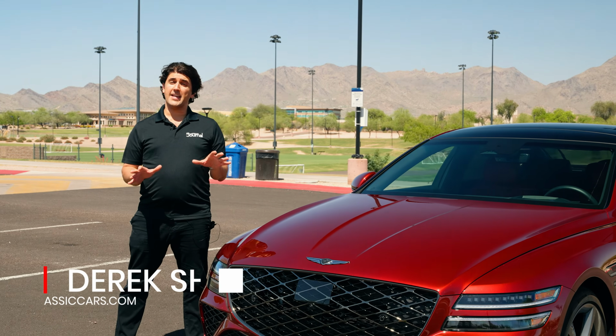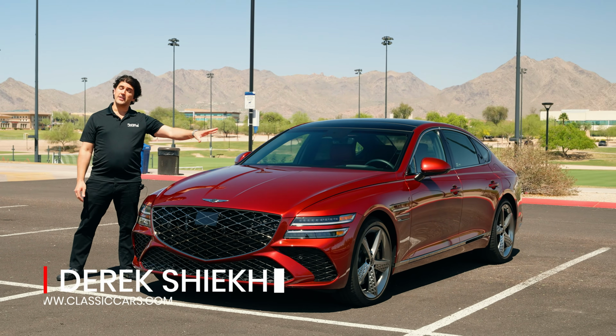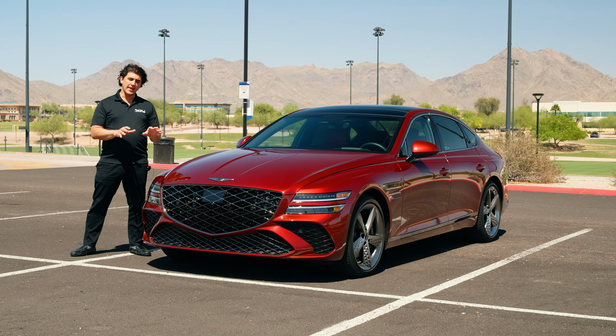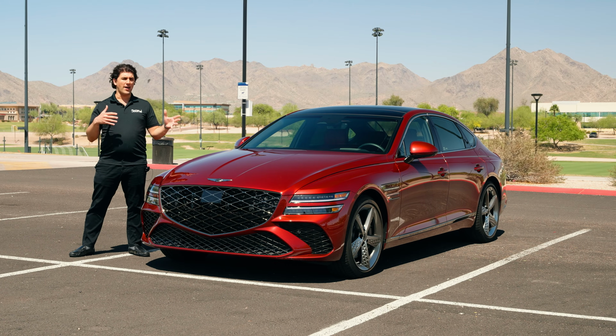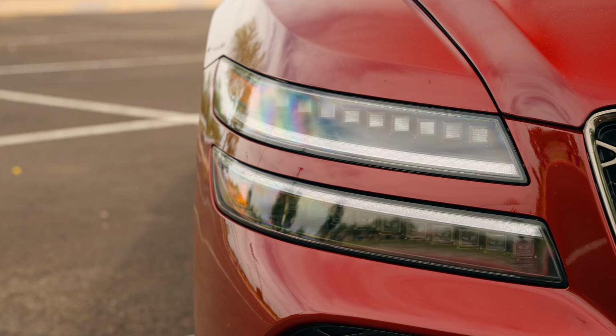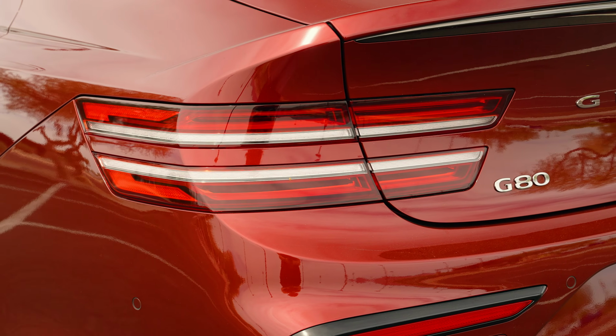From the start, the second generation G80 has made a statement. Our car is finished in Cavendish red, a color inspired by a place on Canada's Prince Edward Island. Genesis used something very simple to make the G80 and other models stand out. No, it didn't use wild slashes and curves, just two lines, that's it. Two lines for the headlights, two for the turn signal repeaters on the fenders, and two for the taillights.